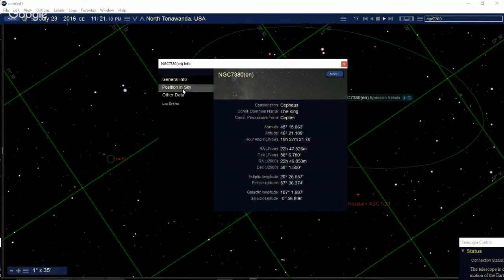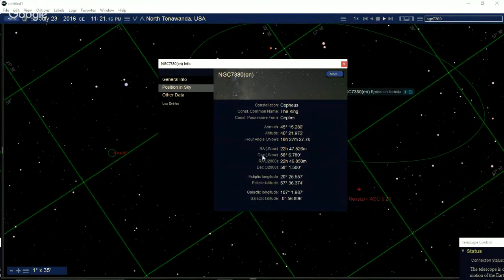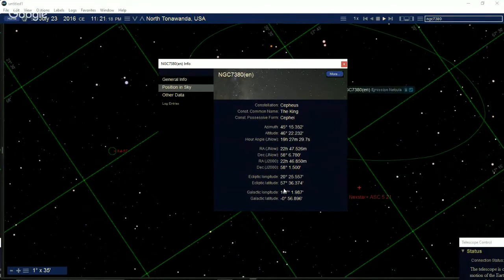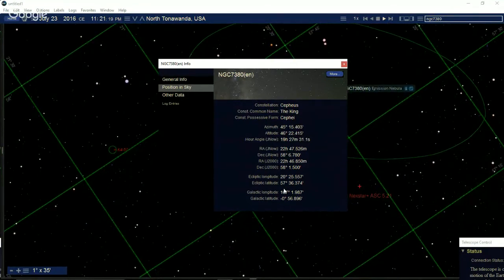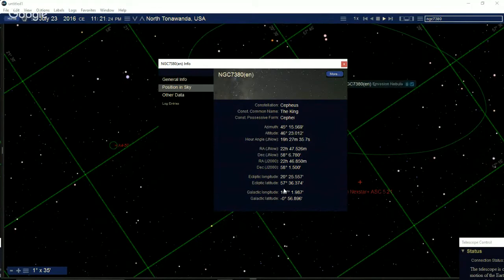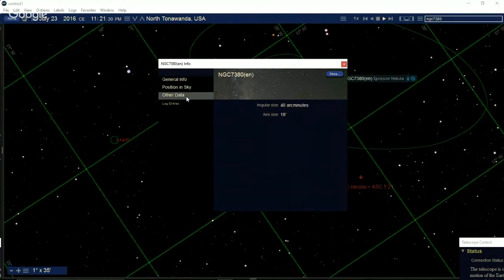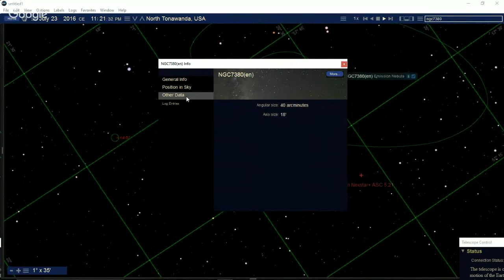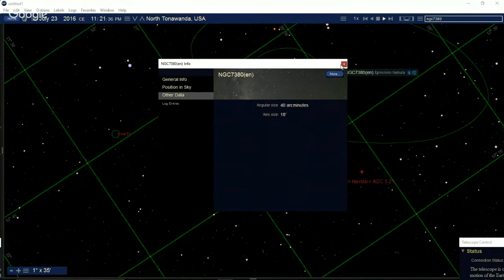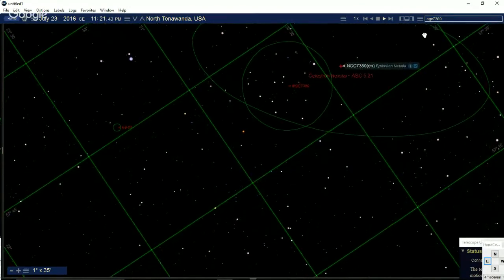So position in the sky, as I said, it's 46 degrees above the horizon. And just a little bit more detail of right ascension, declination, everything on that. So you could see that right there. Other data, 40 arc minutes, and of course the extent is 18 arc minutes. So you could see everything all on there. That is really neat. It does like to move once in a while, so I don't know why it does that. It's kind of weird, but that's okay.